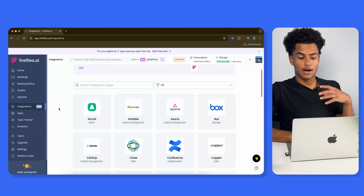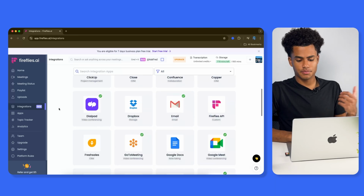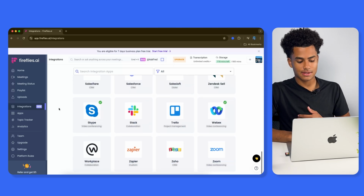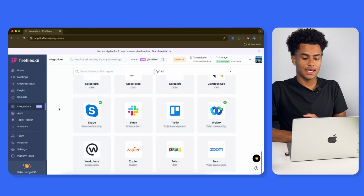And one last thing we're going to check out on the left panel over here, integrations. So here you can see all the integrations Fireflies is compatible with. They've been on the market for a pretty decent amount of time, and so they work with email, Google Docs, Google Meet, Microsoft Teams, Notion, Skype, Zoom, Workplace, WebEx. So if you are using any of these apps, Fireflies may be able to help you out.